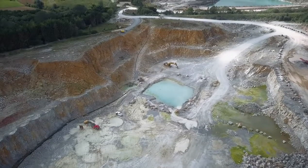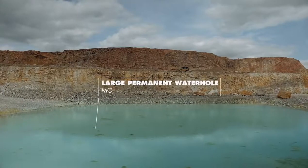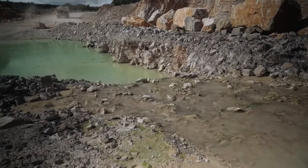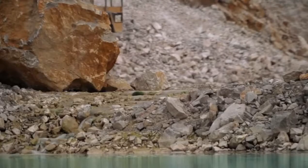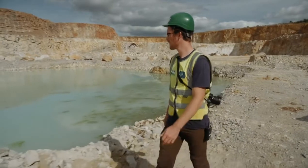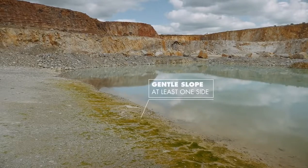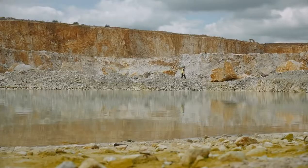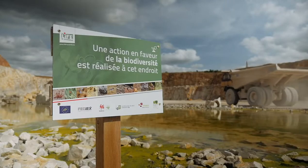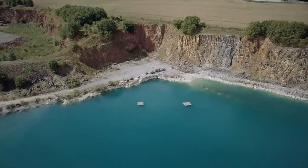In other quarry sectors, even active ones, we can foresee the creation of large, permanent water holes. By developing them near to runoff water or groundwater, their water supply throughout the entire year will be ensured naturally. A gentle slope of at least one side will encourage access for amphibians and reed growth. There are many development possibilities which are simple to put in place.